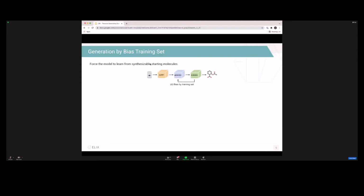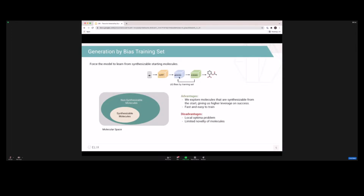Among all the other generation paradigms, one of them is called bias by training. As I mentioned before, bias by training is basically trying to constrain your database from the start, and we ensure that all the molecules within this database are synthesizable from the get-go. Imagine you have a molecular space like this from a blank canvas, and we are not sure what the contents are. We start with a constrained space, saying that this database has some kind of molecules, but they may not be synthesizable as well. If we constrain this further, we will achieve a smaller subset, which is synthesizable. We would then train our generator with this.